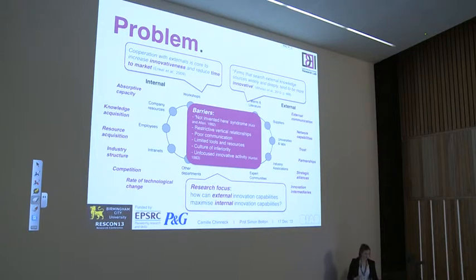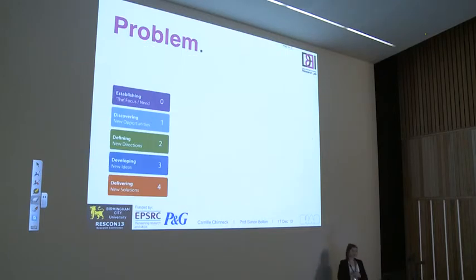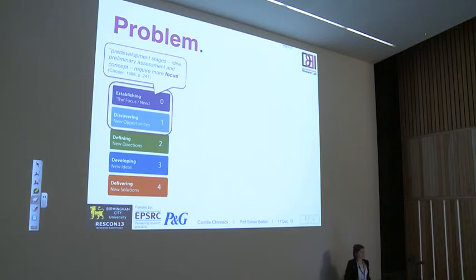So really my research is focusing on how external innovation capabilities can help maximize internal ones. This diagram illustrates the context of my research. There are five separate phases. Phases 1 to 4 are discovering, defining, developing, and delivering. This is the Design Council's 4D model, effectively. And what my research has shown is that there's a need for this establishing phase. It's also been termed the pre-development stages in the literature. There are lots of different terms for this stage.